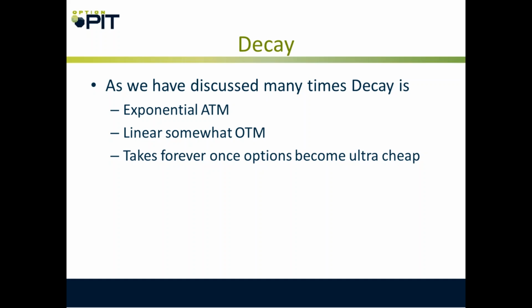All right, so let's start with the concept of decay. As I've discussed, if you've seen any of my webinars, the things I talk about are decay a lot. And I like to break this whole idea that decay is always exponential. It's not. At the money has an exponential decay. Out of the money options are linear. And then far out of the money options, the ultra cheap ones, can take forever. Decay has this kind of path where at a certain level, it goes from decaying fast to decaying at a regular pace to not decaying quickly at all or even not decaying.